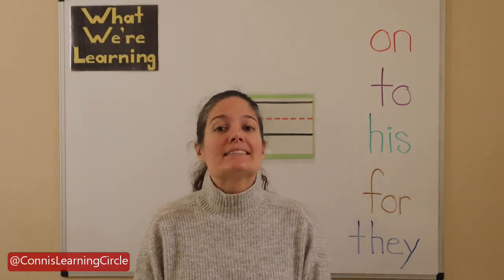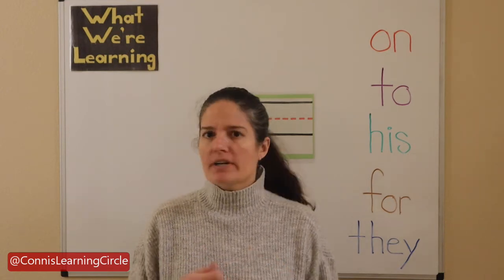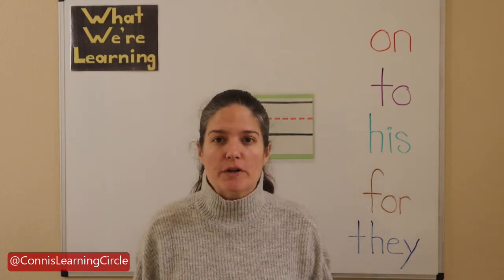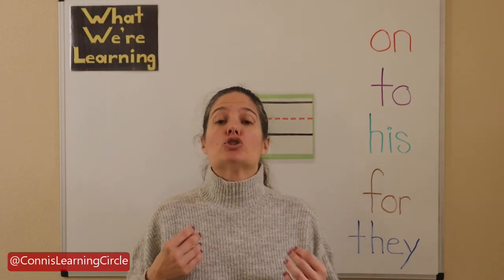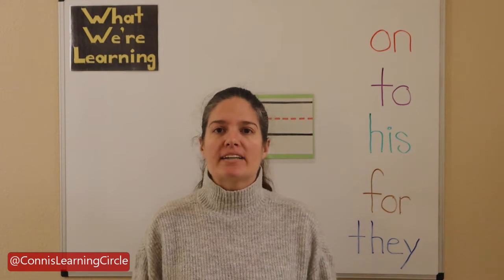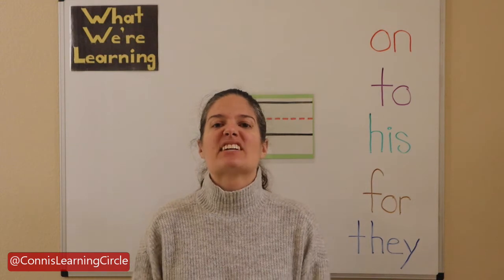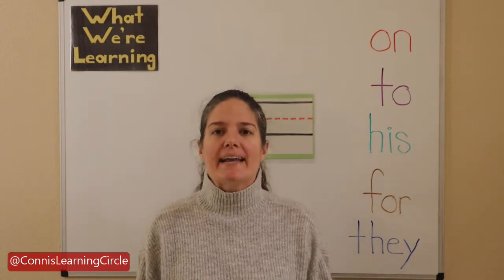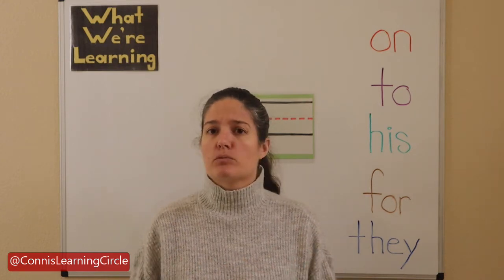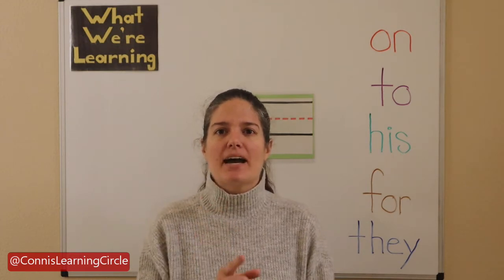And remember, sight words are special words that we work on practicing over and over again so that we memorize them. Because when you practice something over and over again, you learn it so well that you don't even have to think about it. You memorize it. You look at it and you know, hey, I know this word because I've seen it so much and I've read it so much and I've practiced it so much. I don't have to think about it. I don't have to sound it out. I just know this is my word.